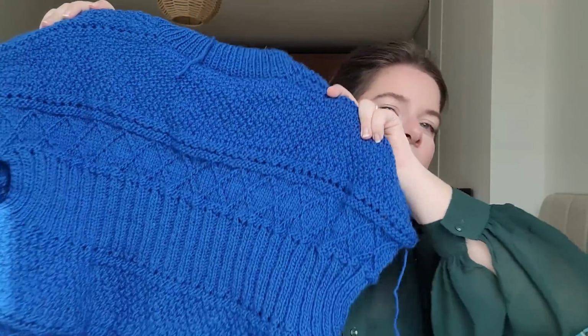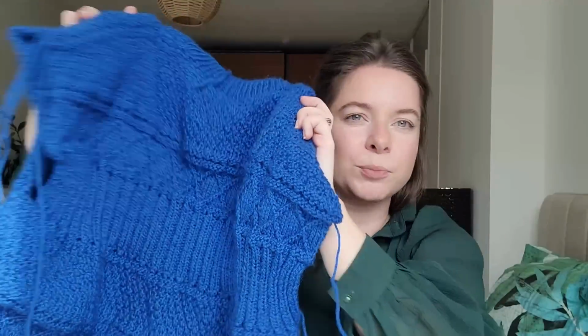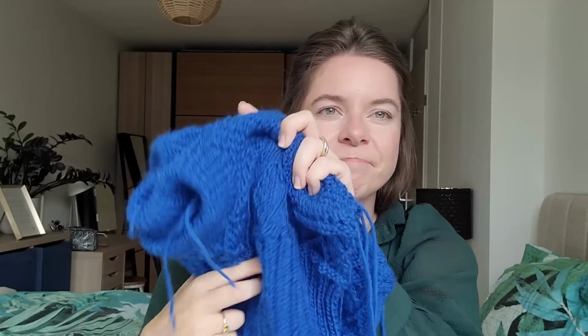So yeah, I don't know what else I can say about this pattern. I really love it, and I really want to see this finished because this is one of my dream knits. So yeah, that's one of my WIPs.